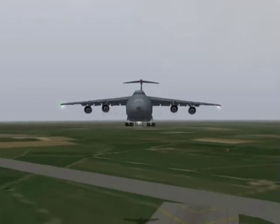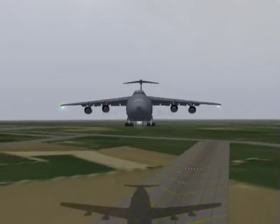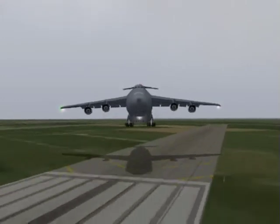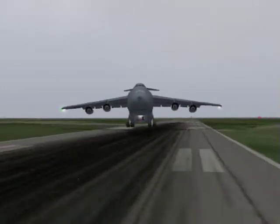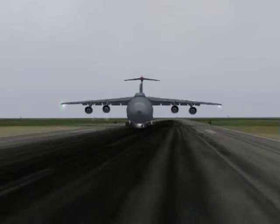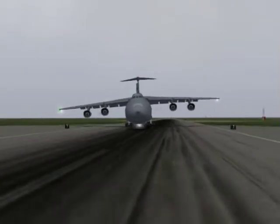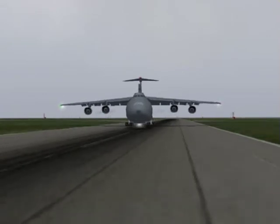Now the scene again. Seen from front camera. Nose up to flare. Right rudder. Touchdown. And now the wing comes up. This is the critical phase. See the bank? But it's already compensated. That's it.